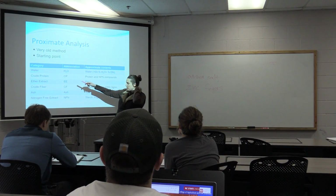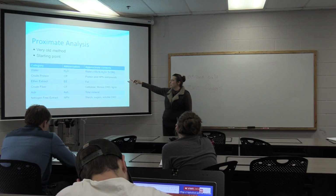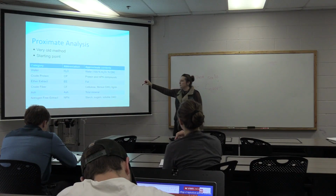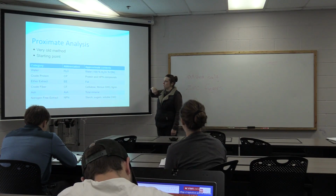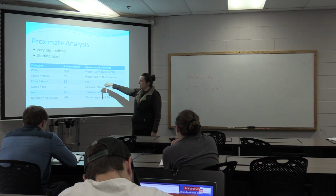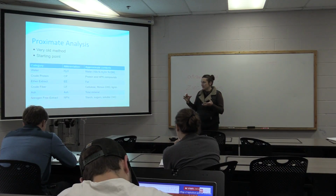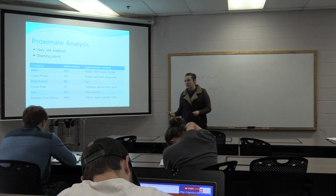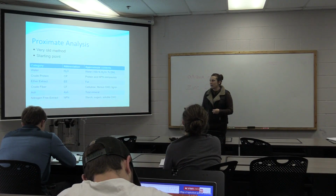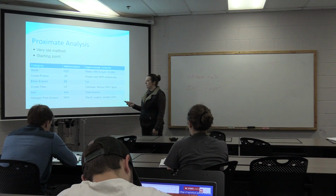We also have our crude protein, which I always abbreviate as CP, and this is looking at protein and non-protein nitrogen compounds. So that kind of goes with the melamine that we had talked about when we were talking about proteins. Our ether extract, or EE, that's measuring fat. So we basically boil the feed ingredient in ether, and ether is going to pull out any fat, and then you dry it off, and whatever's left over is the component without the fat.